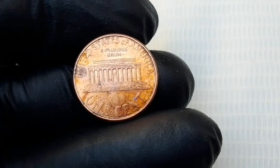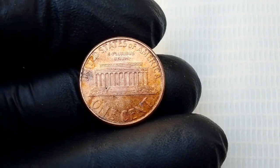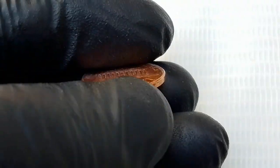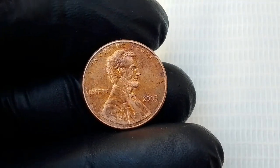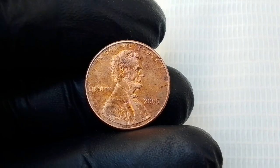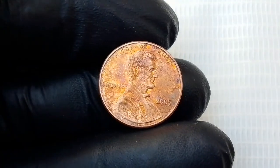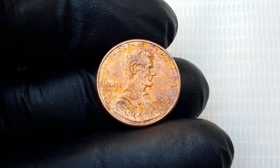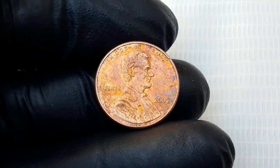and historians alike. It all started in the United States Mint, where coins are regularly produced to fulfill the country's need for circulating currency. However, not every coin that is minted ends up in circulation. Occasionally, errors occur, and these errors can lead to some unexpected and highly valuable coins. This particular penny, however, was no ordinary error. It was something much more.